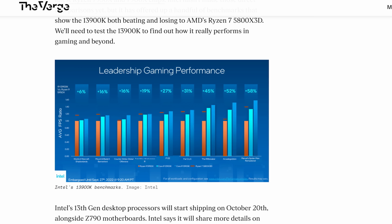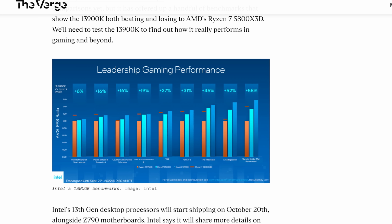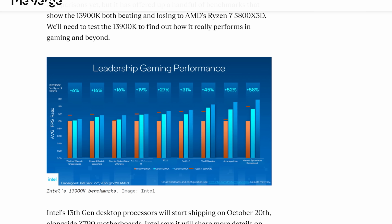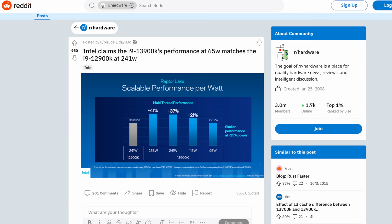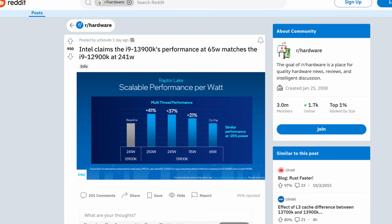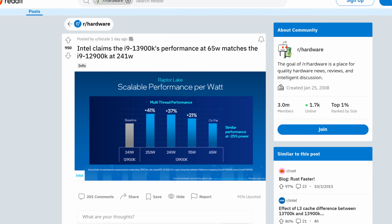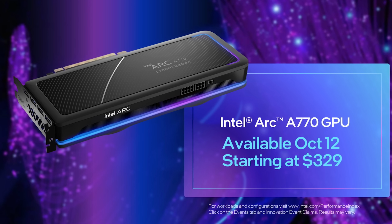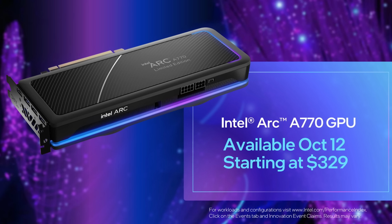Intel's gaming performance graphs sure made these chips look enticing, as long as you ignored the little tiny bar representing the Ryzen 7 5800X3D, which beat the 13900K in a few games. And 13900K, Riley? 13900. That's my chip, I'm making it. And if Intel's claims about efficiency are true, a 13900K drawing just 65 watts can match the performance of a 12900K under full load. Speaking of loads, get a load of the price and release date for Intel's Arc A770 GPU. It's launching October 12th for $329.